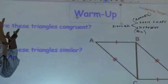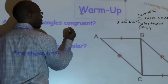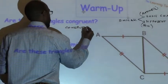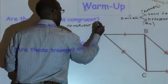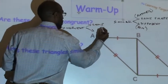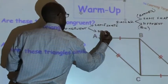Congruent. You're not father and son. You are twins. Congruent means to be same shape, same size.